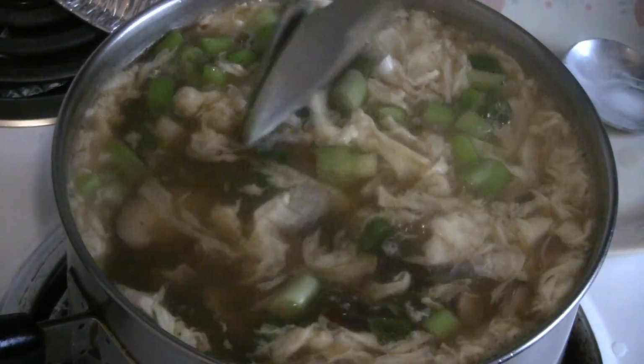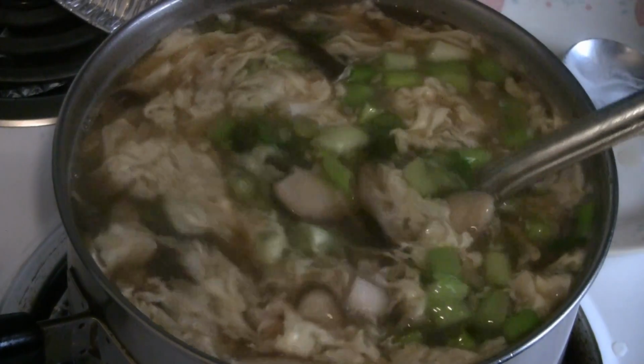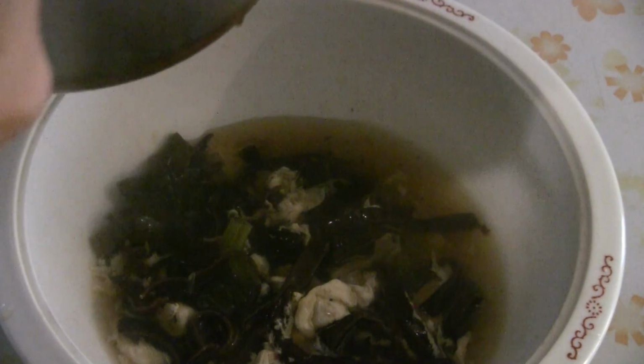So there you have it. Chinese style hot and sour soup. Enjoy. So now we're just going to serve the soup. I'm going to put a nice fancy bowl here. So we're going to serve the soup in a nice fancy bowl. So you see all the wood ear mushrooms with the Chinese mushrooms. Just get the fluffy egg in there.